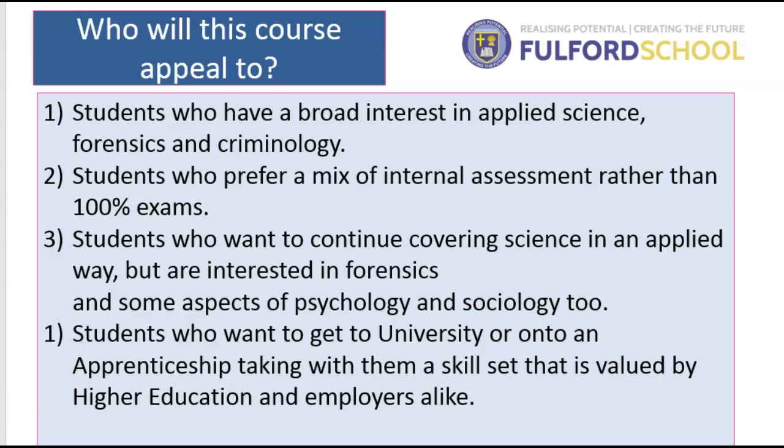So before we review what is actually entailed in the course, I think it might be a good idea to just have a quick look at who this might be of interest to. I think students who've got a broad interest in applied science, so a broad interest across all 3 sciences and both forensics and criminology, and it definitely appeals to students who prefer a mix of internal assessment, what we would have called coursework, rather than just 100% terminal exams. So this course is a mixture of both.